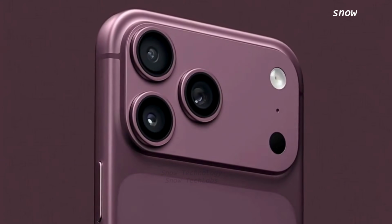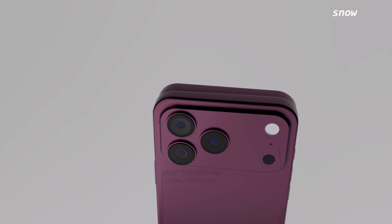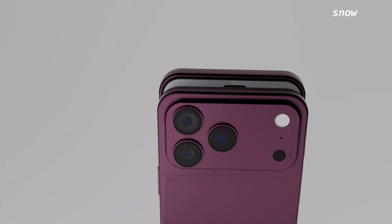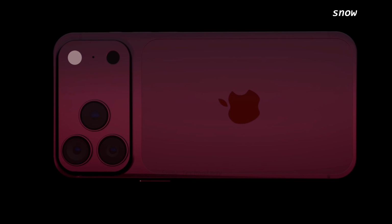And here's the part worth actually thinking about. Your only September options are the Pro, Pro Max, and the Ultra. The Ultra will almost certainly be the most expensive iPhone Apple has ever shipped. This cycle is not designed for everyone.